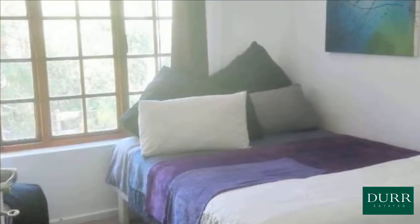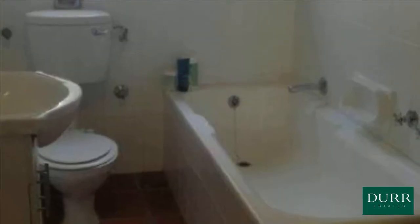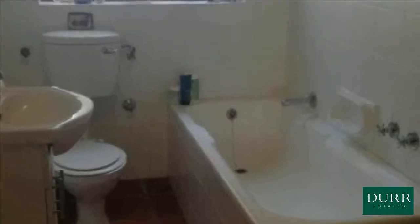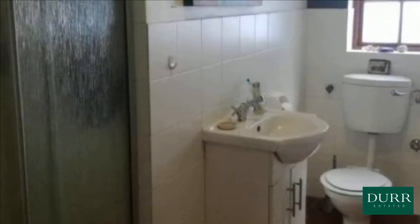Open plan tiled kitchen living area with cozy fireplace, 4 bedrooms in total, 3 bedrooms plus 2 bathrooms downstairs, and a sunny loft bedroom with lovely ensuite bathroom and corner bar upstairs.